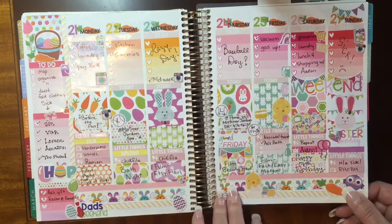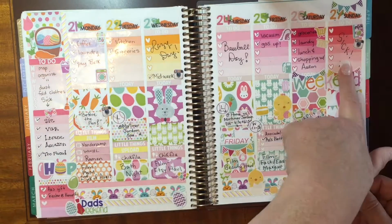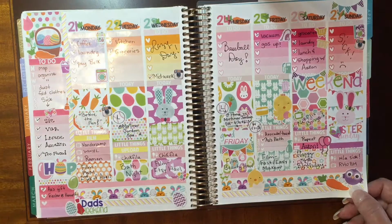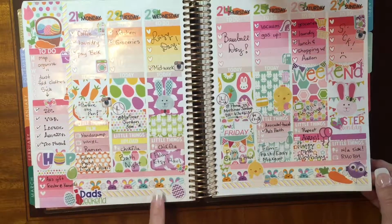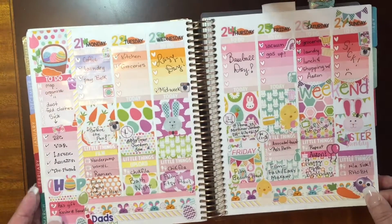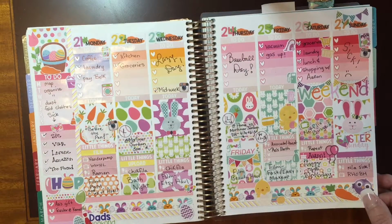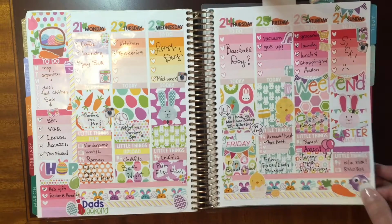This was the week of Easter. I had started not feeling well up to this point, and this is the week that I ended up getting sick on Easter Sunday. Didn't get to spend any time with my family, which I really didn't like, but I had plenty of washi that I had gotten from not only the set, but I also used some washi that I had gotten from the Dollar Tree, which I really liked. I thought these colors were so pretty, just absolutely perfect Easter colors.